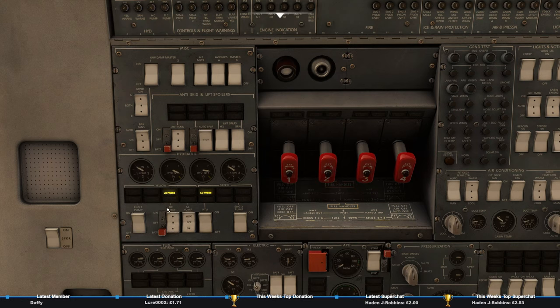37,648. Ah, maybe I did. So what did I take then? I took this amount of passengers and this amount of fuel. I was only 500 kilos below. Maybe... Yeah, actually, can you guys see this? See that down there? Look, max landing weight. I was only 500 kilos less. Maybe I did save that much fuel. What was our fuel burn?